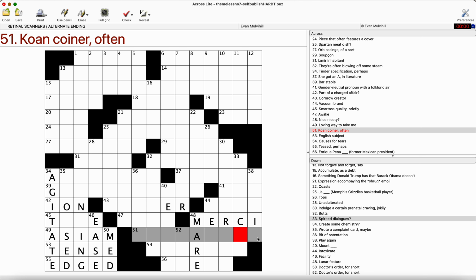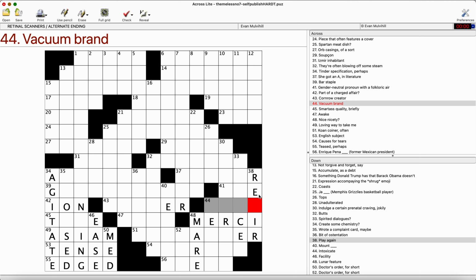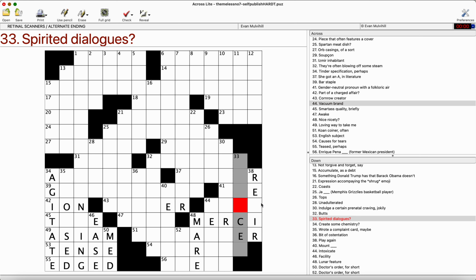This is a harder one, but again, we could maybe put in ER. If you see "again" in a clue, "play again," often it starts with RE. Because again, ending in ER is common, starting with RE is common. As constructors, we try to avoid the glue starting with RE, but sometimes we just have to. It's little bits of glue we use to make the puzzle work.